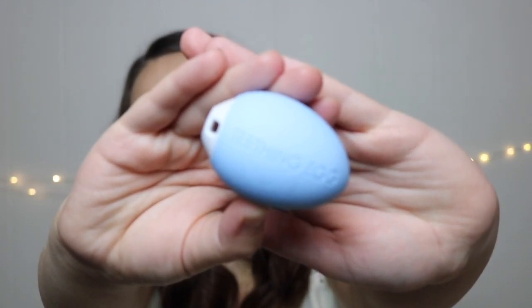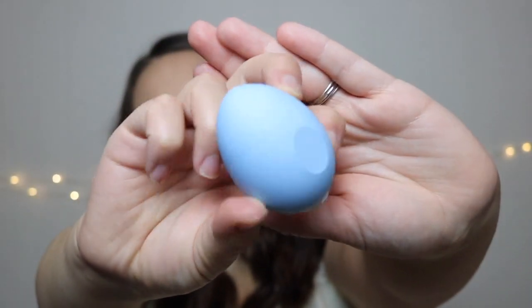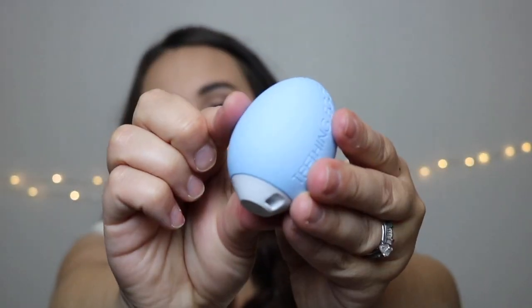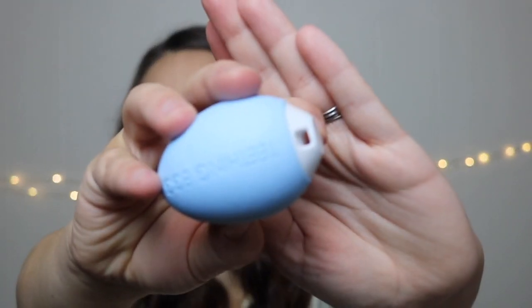Next thing I want to talk about is the teething egg. It's kind of a funny shape, but it's just the shape of an egg, and it's really nice and rubbery. There are holes right there, so you can put a pacifier clip on it so it can stay on them. Again, this is great for the car if you can put it on a pacifier clip, because it's something that they can't throw or toss or drop.